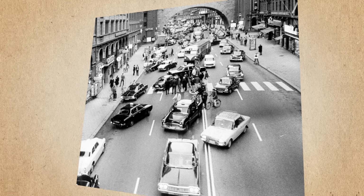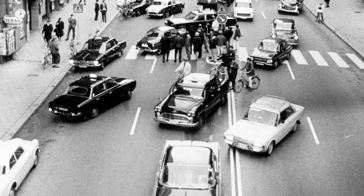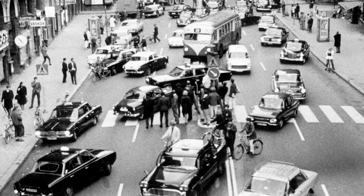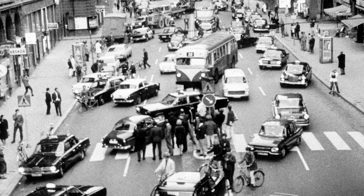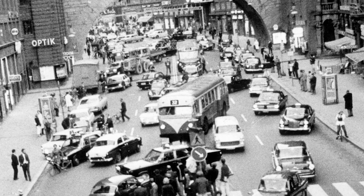On September 3, 1967, Sweden officially switched the side of driving on roads from left to right. The event, known as Dagen H, was intended to improve safety and ease integration with neighboring countries.